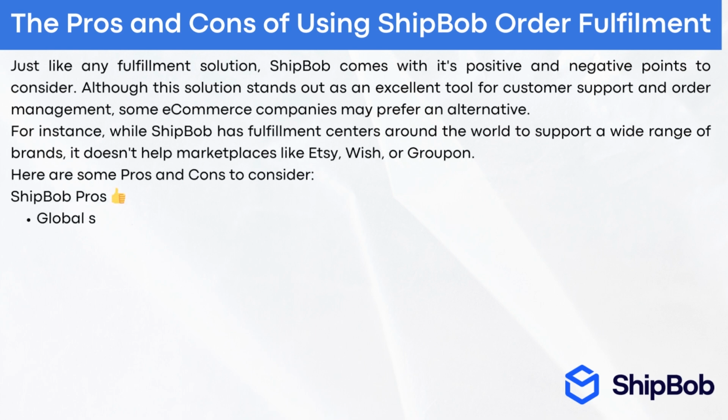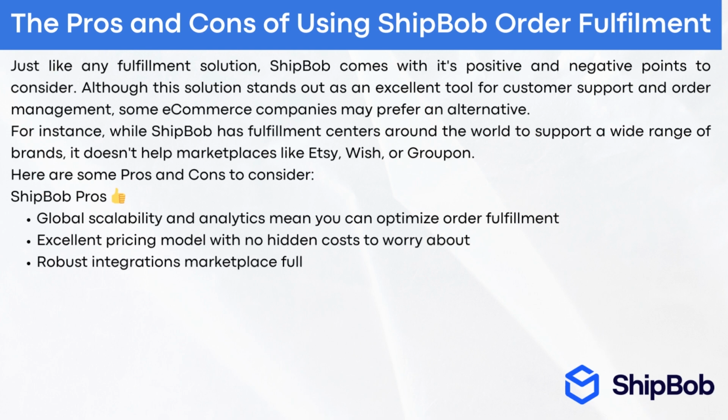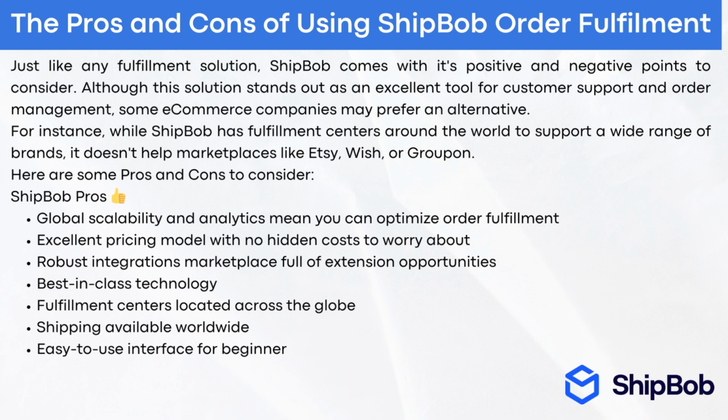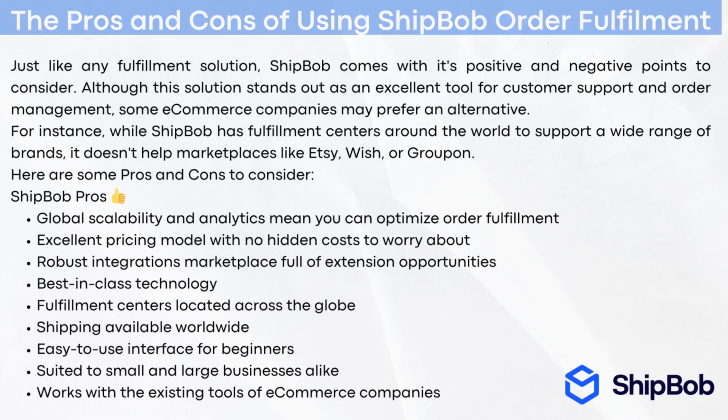ShipBob pros. Global scalability and analytics mean you can optimize order fulfillment. Excellent pricing model with no hidden costs to worry about. Robust integrations, marketplace full of extension opportunities. Best-in-class technology. Fulfillment centers located across the globe. Shipping available worldwide. Easy to use interface for beginners. Suited to small and large businesses alike. Works with the existing tools of e-commerce companies.